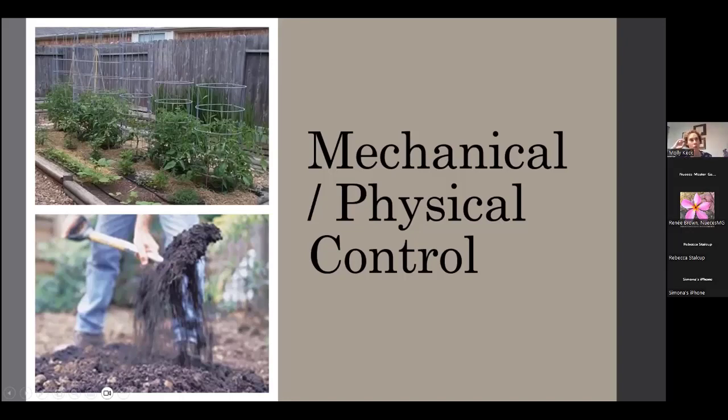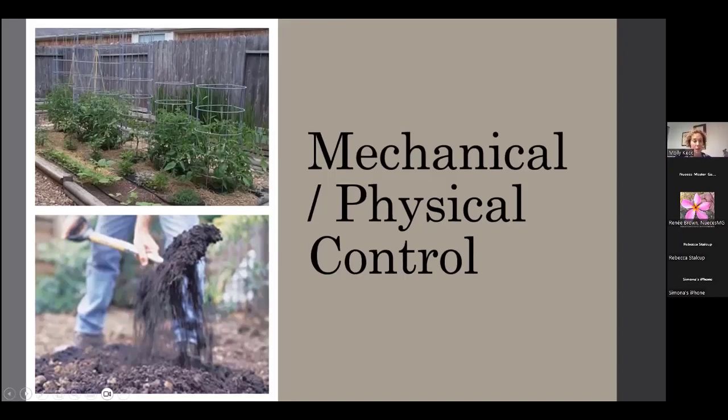Or even if it's like a squash plant, having a horizontal trellis, so it's just off of the ground by a few inches, you are allowing for more airflow, so it's less humid and less conducive to insects. You are keeping it off of the ground so that it's harder for the insects to get to that plant. They're not having direct contact with the soil. So using some sort of that is a physical control. It's keeping them away from those bugs. Even by a few inches, it does amazing things.